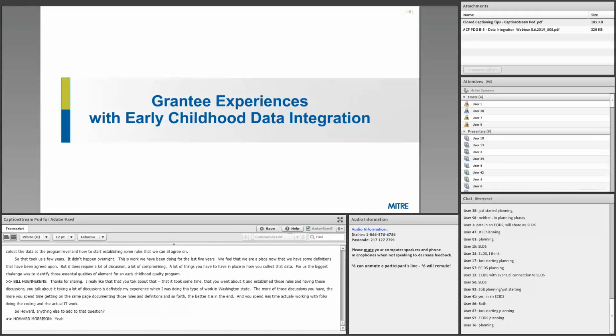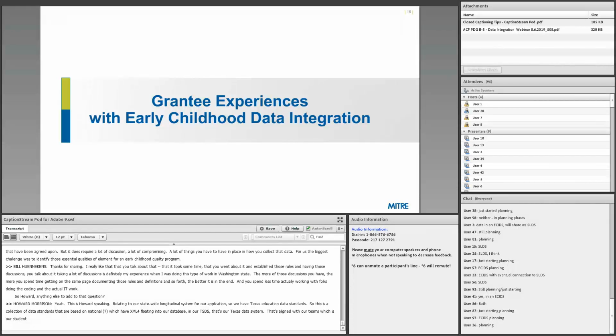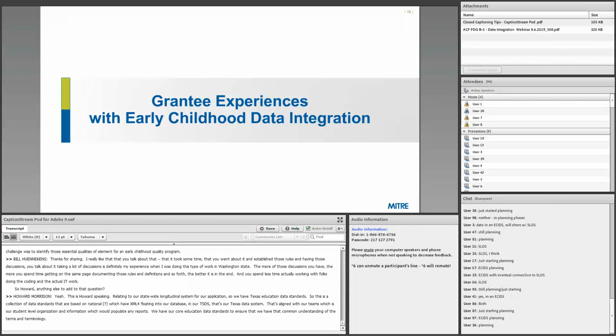Yeah, this is Howard speaking, relating to our statewide longitudinal data system, or SLDS application. We have the Texas education data standards, which is a collection of data standards based on the national Ed-Fi, which has an XML core flowing into our database, into our TSDS. That's our Texas student data system. From there, that data is aligned with our PEIMS, which holds a lot of our student-level information and program and organization-level information, which then would populate any public reports. So we have our core education data standards to ensure that we have a common understanding of the terms and terminologies. As we build and move towards our ECIDS, we're looking at aligning those standards with other state agencies.